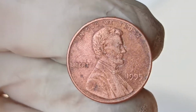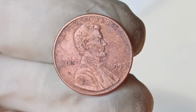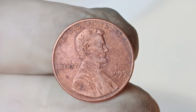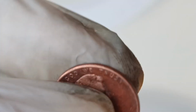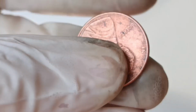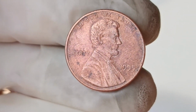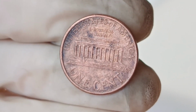The 1995 USA 1-cent coin, or penny, has an incredible value hiding beneath its humble exterior. But what makes this particular penny worth such a monumental sum? Stick around as we dive into the history, the unique features, and the rare error that makes the 1995 penny one of the most valuable coins in modern U.S. numismatics. Let's start with the basics, the 1995 1-cent coin.